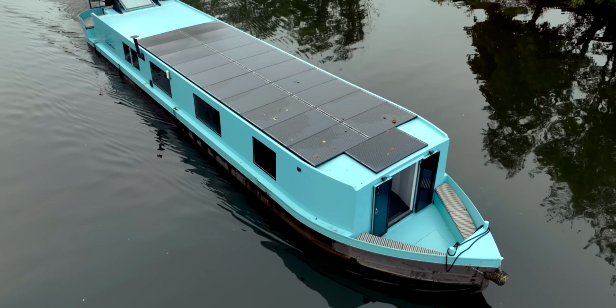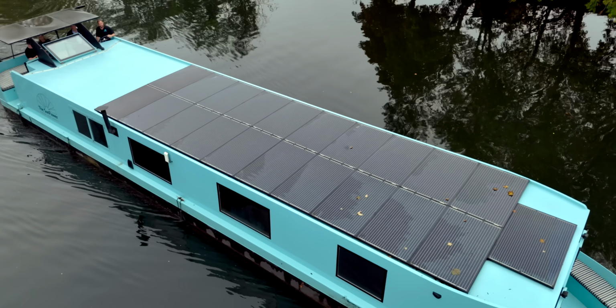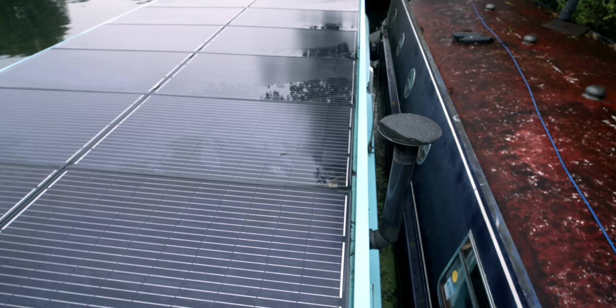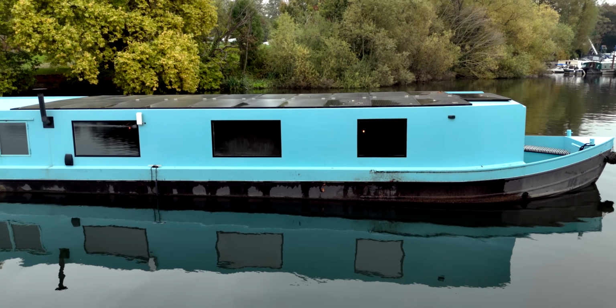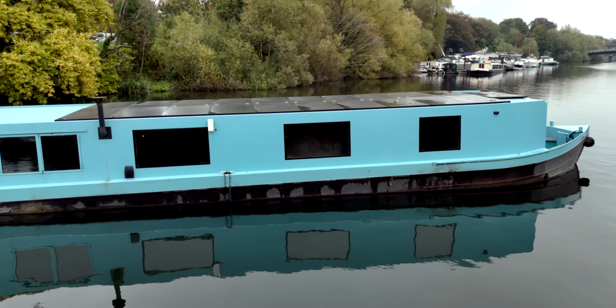She was designed to be electric and solar, and as eco as we could, so extra insulation, triple glazing, all the things we could do to make her as sustainable as possible. Right, wow, that is amazing. I can see you've got a substantial amount of solar on the roof there, which is beautifully set into the boat. Yeah, we had the roof specially made flatter than a standard boat just so we could make them look integrated, and she's slightly wider than a normal boat, so we could get 6 kilowatts on the boat.